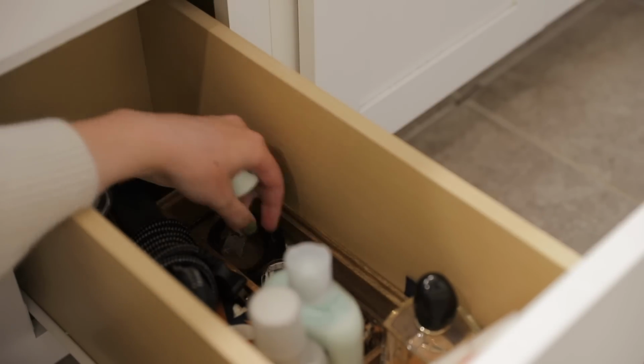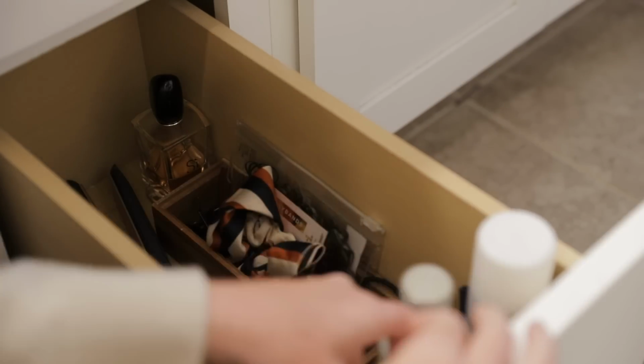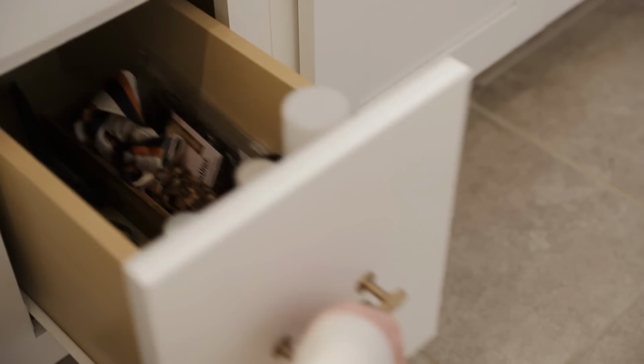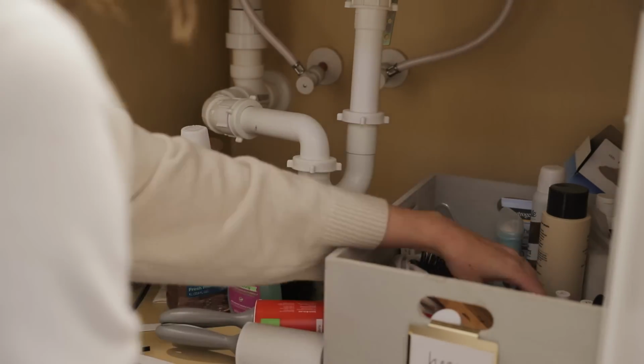The bathroom is another one of those high-use areas in our home that I find really benefits from a little touch-up every now and then. So on top of looking through all my drawers to see if there's anything that I could declutter, I also spent some time just trying to organize and reset the space.